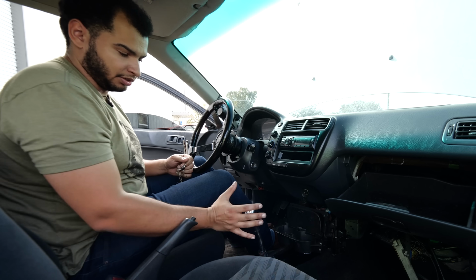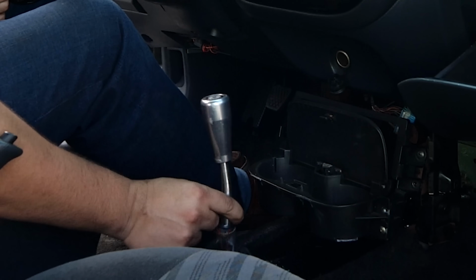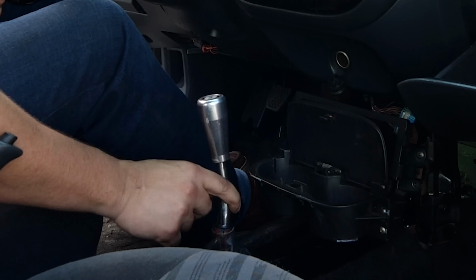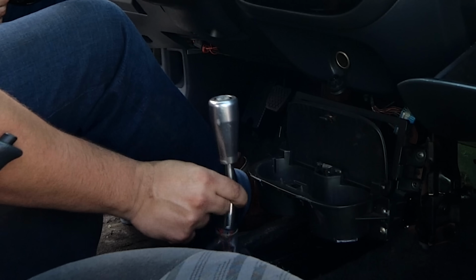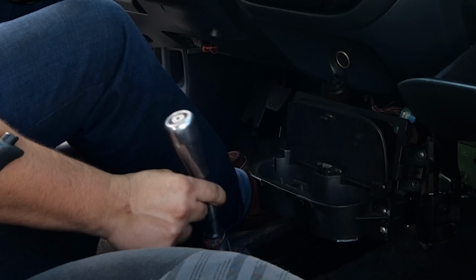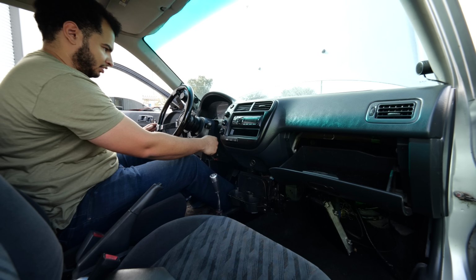So let's say you want to put it into third. So third is there. Look how much play is in this shifter. Yeah, it's quite a lot of play. That's almost as much as there is in neutral. So that's neutral. This is third. Fourth. Good. I don't think you need to press down the clutch for this.